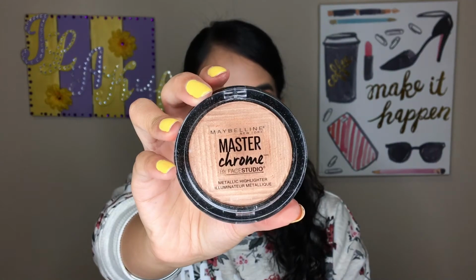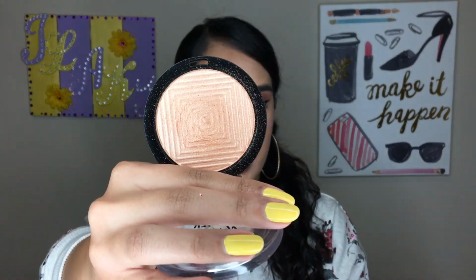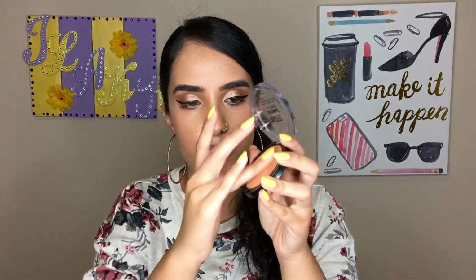And the next highlighter is a Maybelline highlighter, and this is the Master Chrome highlighter in the shade Molten Gold. This has been going around a lot, and it's really popular. It's gotten so popular lately, and for good reason too, because it is so pretty. It is a gold highlighter, and I just think it's so beautiful. And let me give you guys a little swatch. So I'll put this under Wisp.